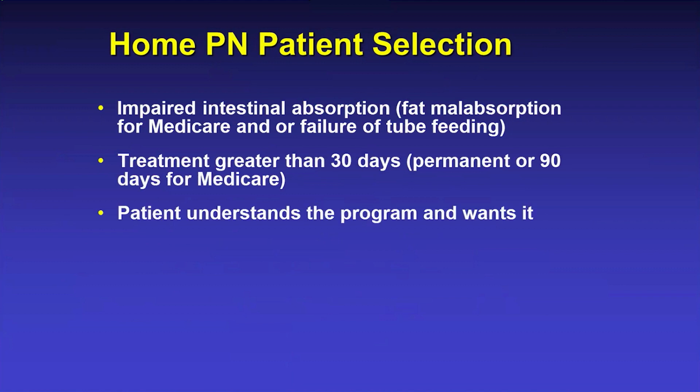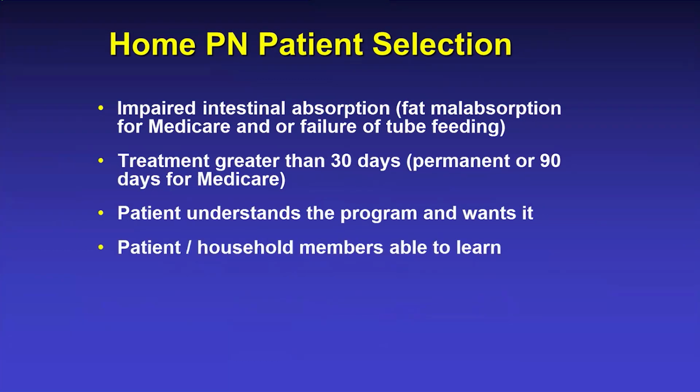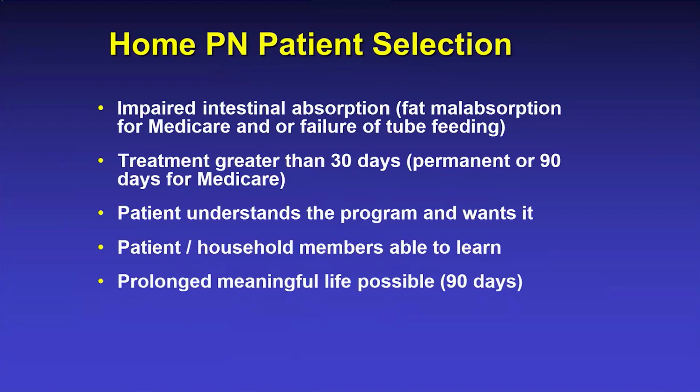The patient should understand the program and want it, and the patient or household members should be able to learn all that's involved in maintaining the program safely. The patient should also have a prolonged, meaningful life possible, and in most instances, that means at least 90 days. And also, there should be insurance or other financial coverage that should be evaluated.